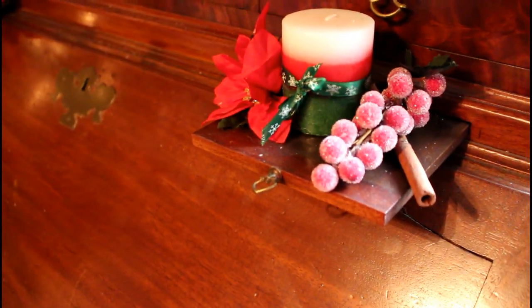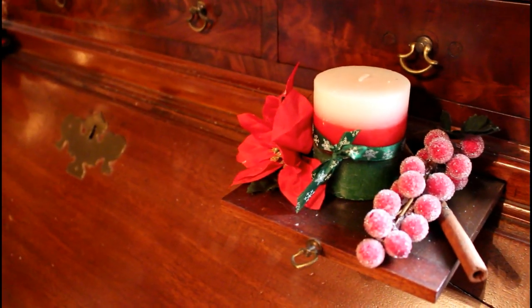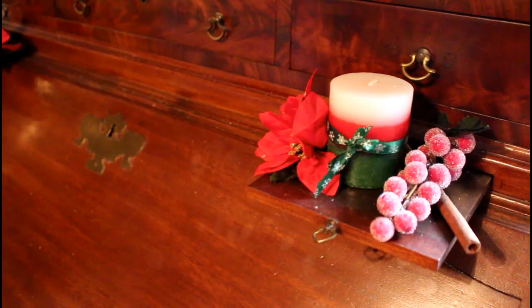And again, I'm trying to stay out of the light. We just have more berries, some cinnamon sticks. Those candles are just decorative candles that I got from Dollar Tree, and they just look really pretty.